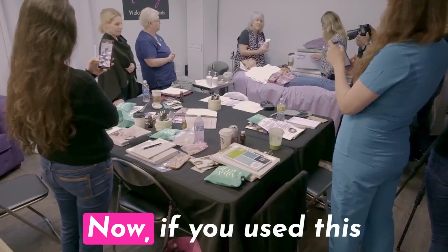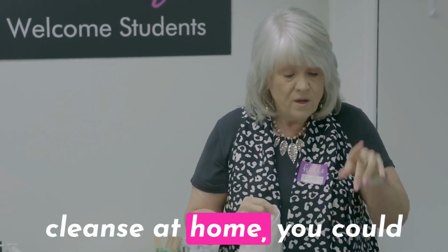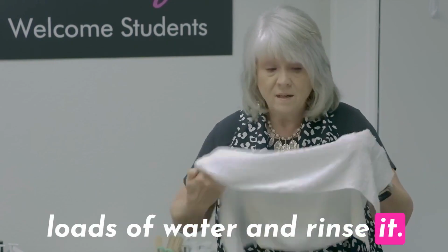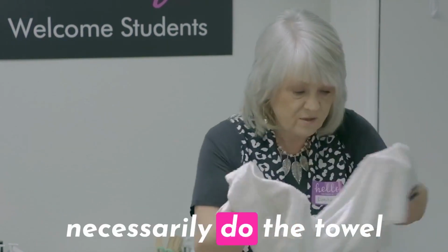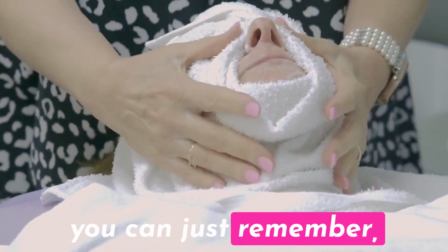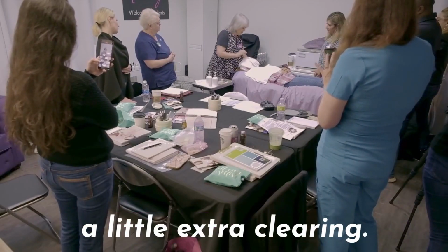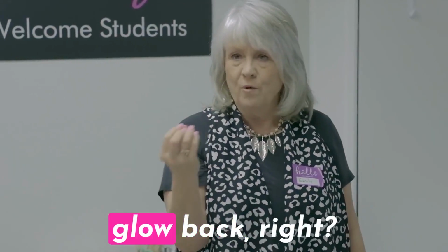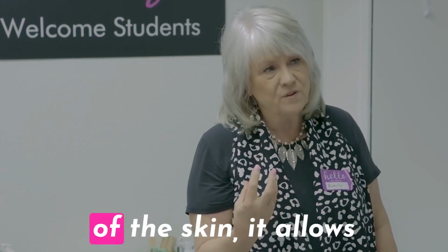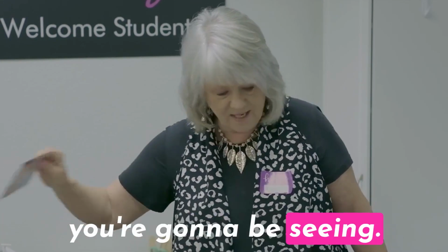All right, now, if you used this product at home, let's say you're doing the double cleanse at home, you could then go straight to the sink, flood your face with loads of water, and rinse it. You don't have to necessarily do the towel with this if you've done the pre-cleanse first, but you can. Just remember, it always gives you just a little extra clearing. We want to bring the glow back, right? If you digest the dull, dry layers on the surface of the skin, it allows fresh new cells to come through, and that's what you're going to be seeing.